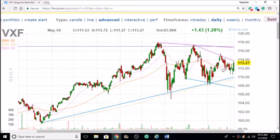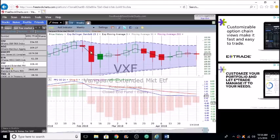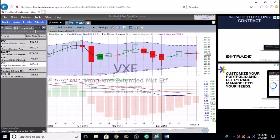I mentioned earlier that the C fund was positive for the week. That was actually, I'm sorry, it was negative. This was the fund that was positive for the week. So let's look at it from a chart perspective. So VXF, Dow Jones, S fund.